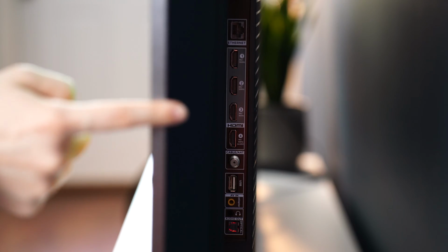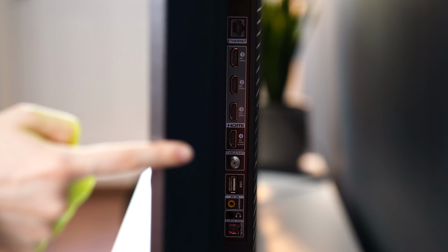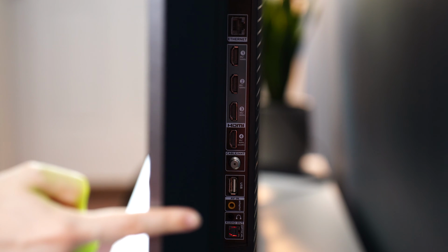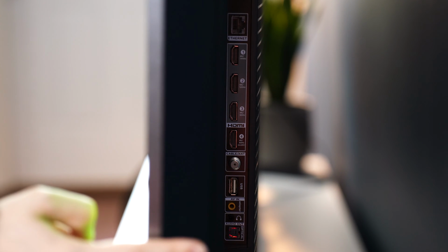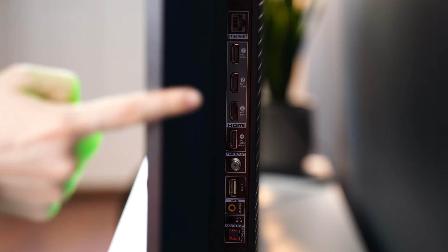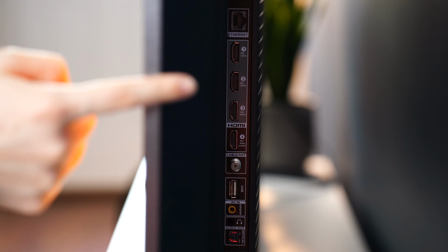Now for ports, this has 2 HDMI 2.1s with one having variable refresh rate compatibility up to 144 Hz and 2 more HDMI 2.0s with one of those being an eARC. Then you have an Ethernet cable, USB Type A 2.0, AV in, a 3.5mm audio out, and an optical audio out. How they did the ports is pretty much perfect.